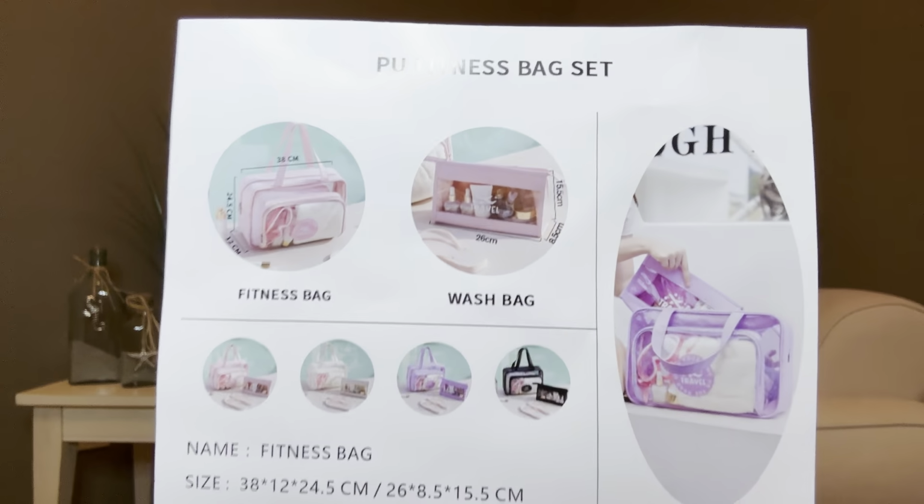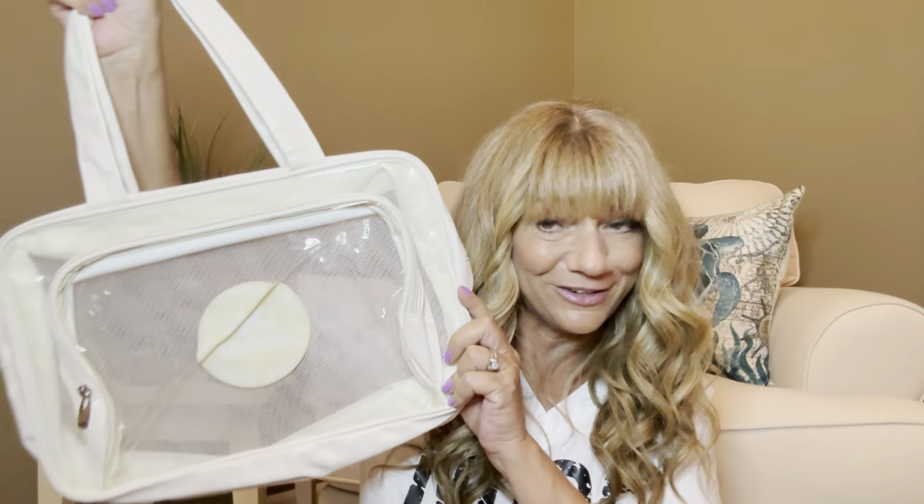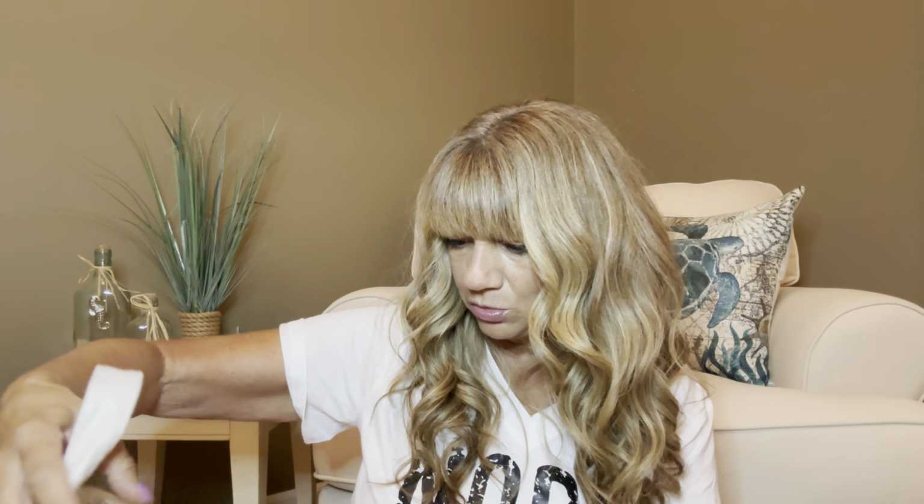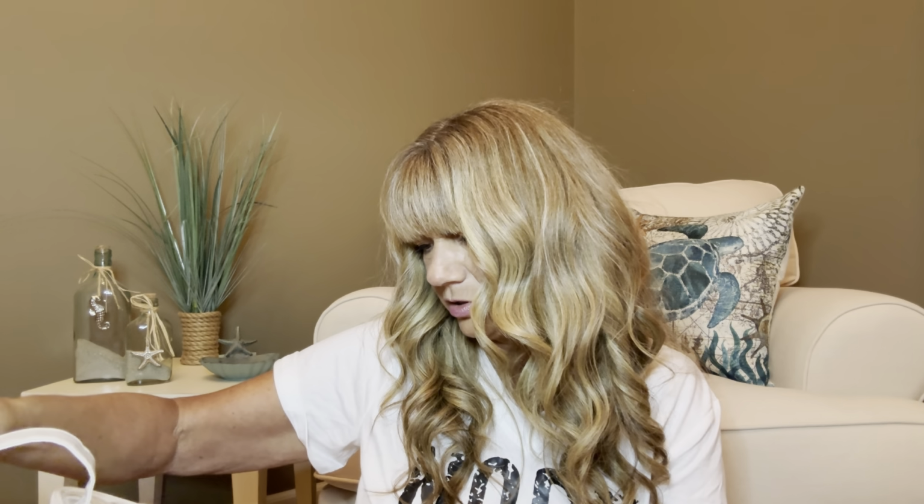Now this is going to be a tote bag. It actually has this little card in here. It says fitness bag. What? Oh, I guess you can use this as a fitness bag. Wash bag. Okay. And this is what it looks like right here. Yeah. Okay. So that's what it looks like, which is kind of interesting. So I love everything clear these days. Now on the front of this, what does it say here? It says, enjoy your travel. I think that's what it says on there. Enjoy the road on your travel. I'm not sure. I don't know if you guys can read it.